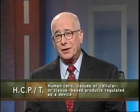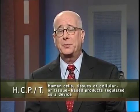Another definition that we want to talk about is the labeler. This is any person who causes the label to be applied to the device. Let me see here. So here's one that kind of threw me. This is HCT/P, and this stands for human cells, tissues, or cellular or tissue-based products which are regulated as a device. So that was actually a new term for me.